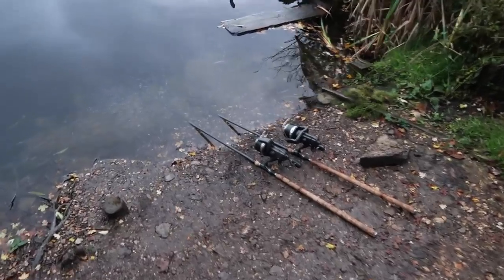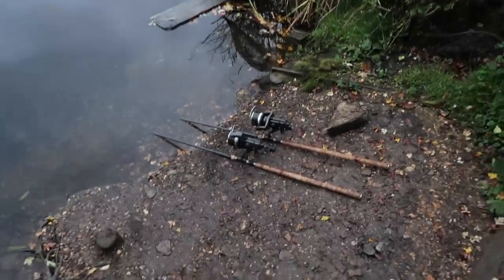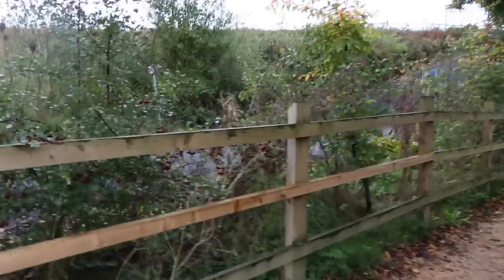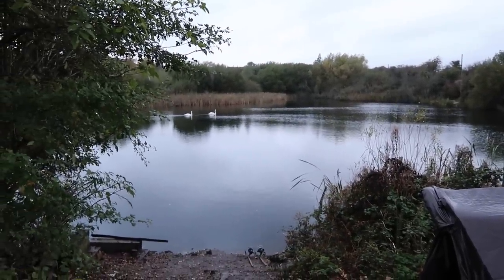Oh, the poo bit. It's good. Gutted. Still time. Literally got nothing in that bivvy now. Theo's up. Corey's packing his stuff down. Van's behind. There's been buses going through this morning, trains through the night. But unfortunately, no carp, like I mentioned earlier.